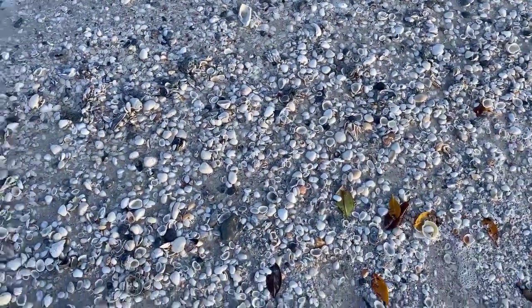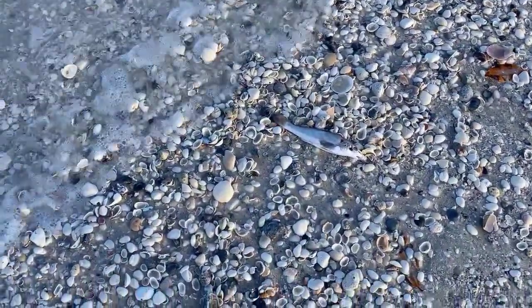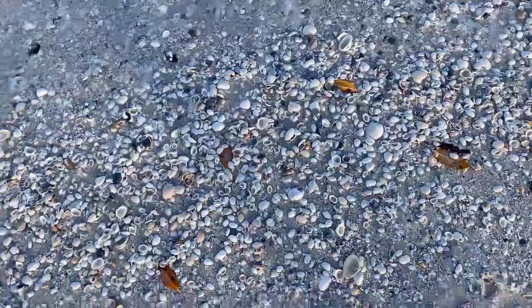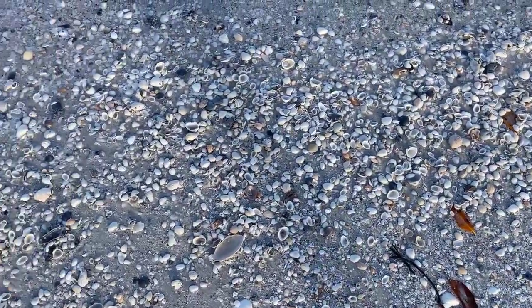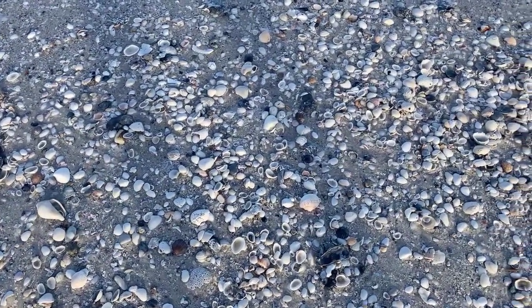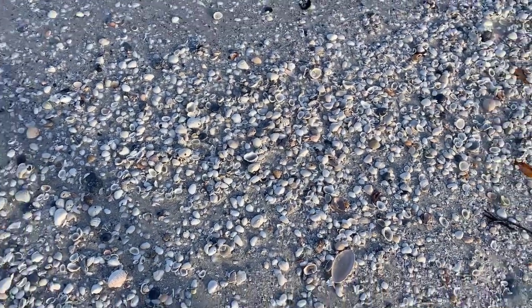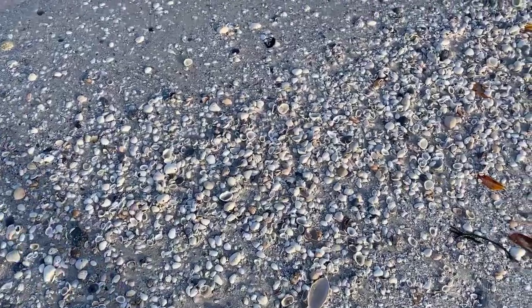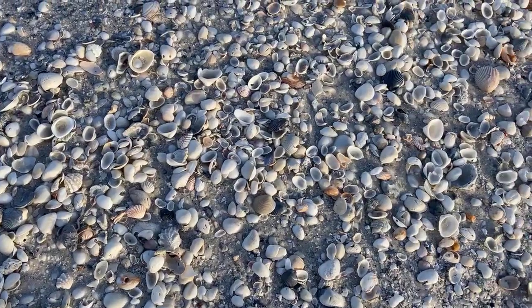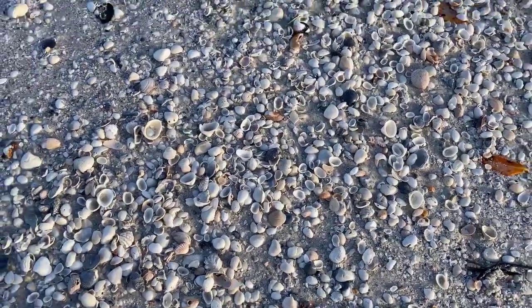But no worries. There's always tomorrow, God willing. Somebody else will come walk along here and they'll find a really nice shell that I missed. An apple murex. Those can be hard to see sometimes, those murex shells. They kind of blend right in.